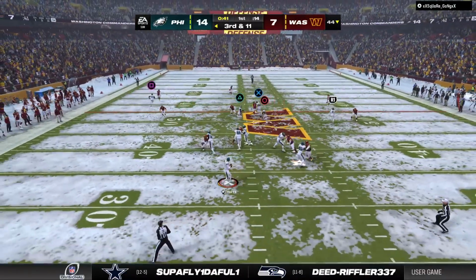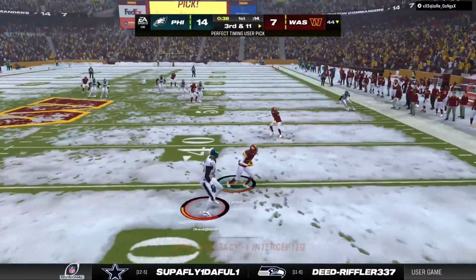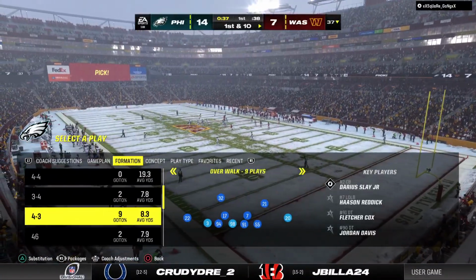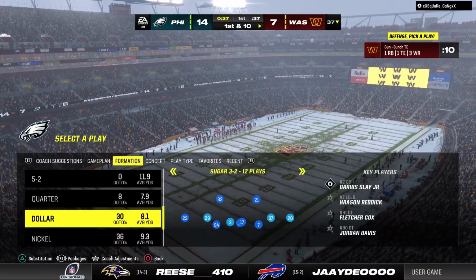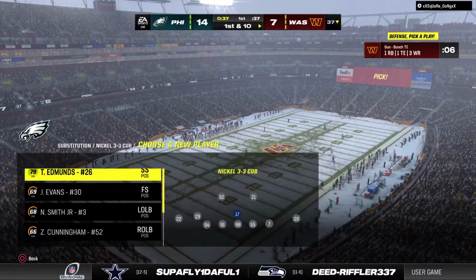Throwing is Hurts. Rifles one, and that's going to be intercepted. Intercepted. And the Commanders are going to take over once again at their own 37-yard line. First and 10.